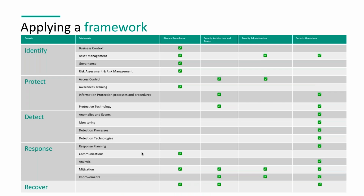If you want to be a bit more formal about it, you can use some frameworks. So this is kind of just a little bit of a map of the NIST framework. We kind of like that one because it's fairly straightforward. It's only got 5 elements in there. Identify, protect, detect, respond, and recover. I've kind of mapped the risk and compliance and those 4 functions to those different areas, and as you can see, it covers all of the bits and pieces that we actually need. Okay.